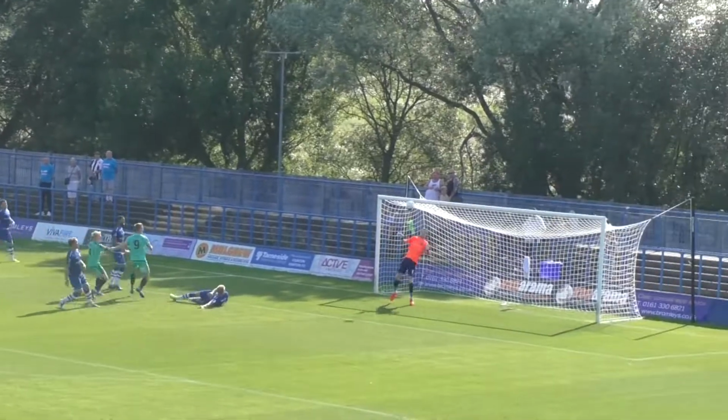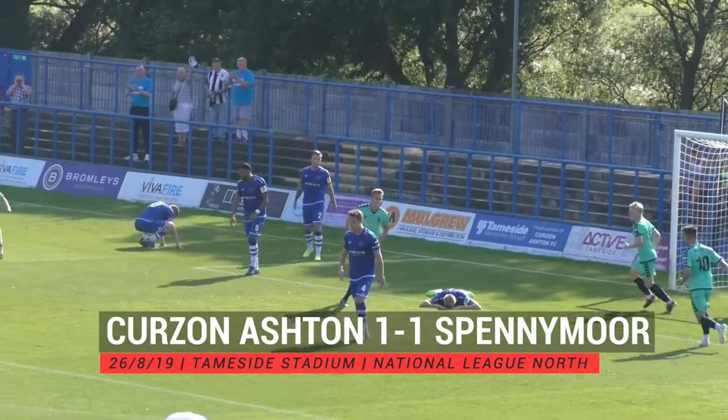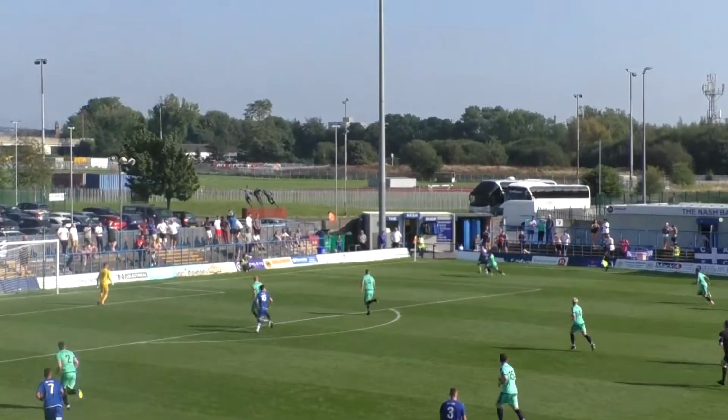Fourth goal, 25 yards again. Second half, we've come out and said, you know, 3-1 down, if we come out and get the next goal, then it's game on. And we have had chances, but we haven't taken them, and we've been punished. A trip to Curzon Ashton 2 days later provided a good chance to bounce back after a heavy defeat. But despite dominating the game and taking a lead through Glenn Taylor, Moors left the Tameside Stadium still in search of that elusive first win of the season.